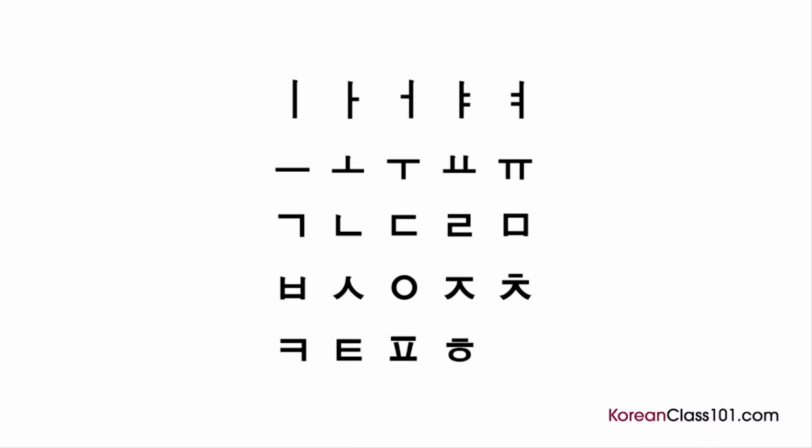In the last lesson, we learned these four consonants. You now know well over half of the characters in written Korean. And we will learn another three today. Ready? Let's go! Our first character is really easy to remember. It's just a square, 미음.